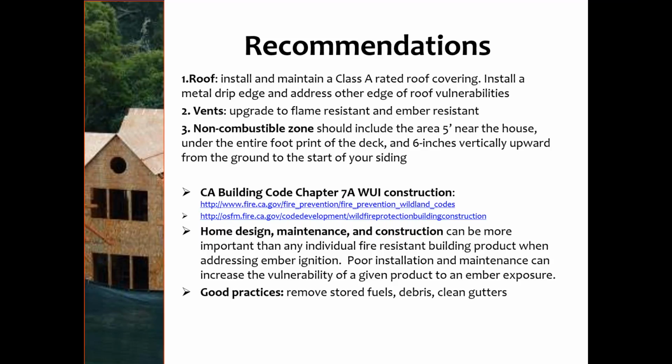There are many more subtleties, and in a longer time period, we could go into more of those details. There is quite a bit of information in California's Building Code, Chapter 7A for WUI construction. This program will be available later with live links that can connect you to the construction standards, as well as lists of suppliers that meet the construction codes.